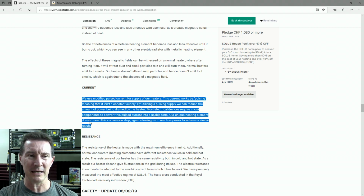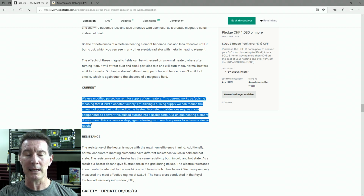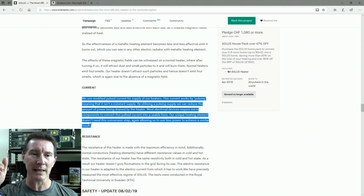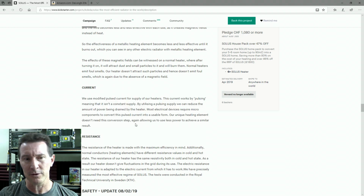They're saying they don't need any micro components? They don't have any circuitry that does this? What are they heating using, maybe a bimetallic, a thermal regulator to cut it off and on? In that case, it wouldn't be magically 1.5 seconds on, 1.5 seconds off. But anyway, okay, so they're pulsing it.